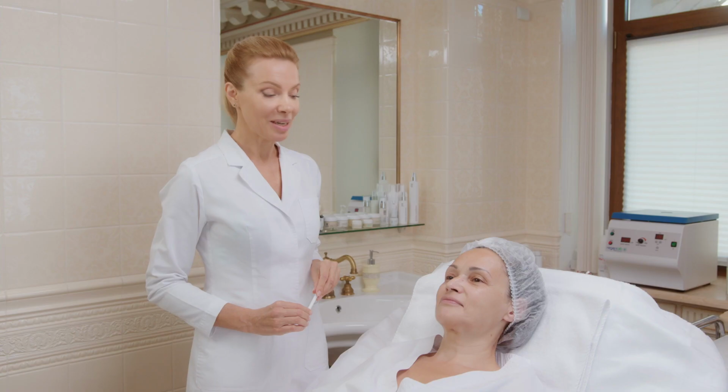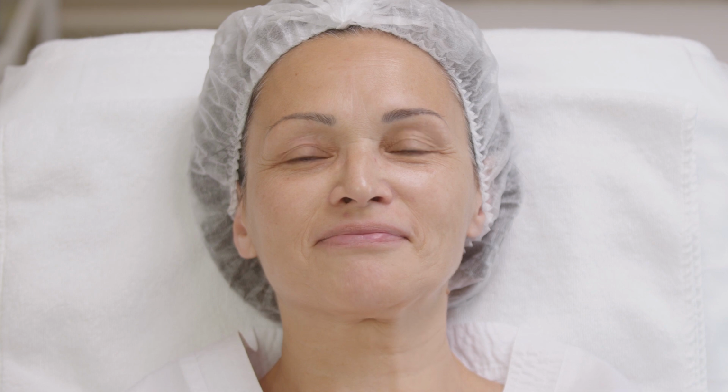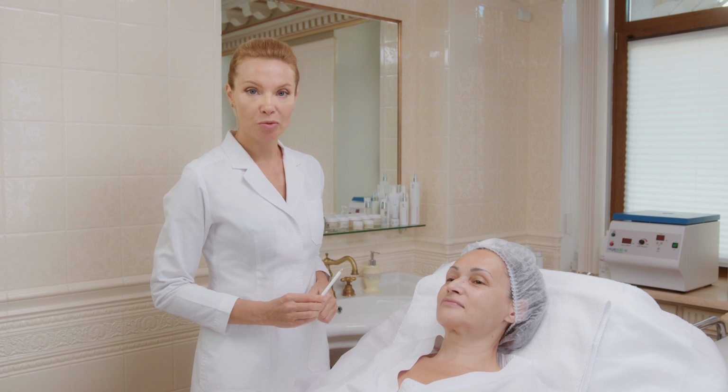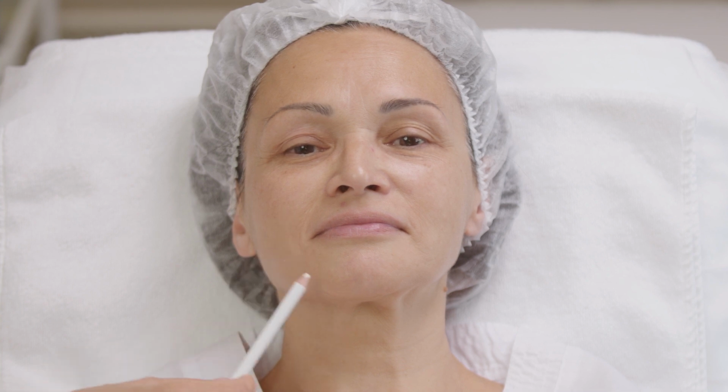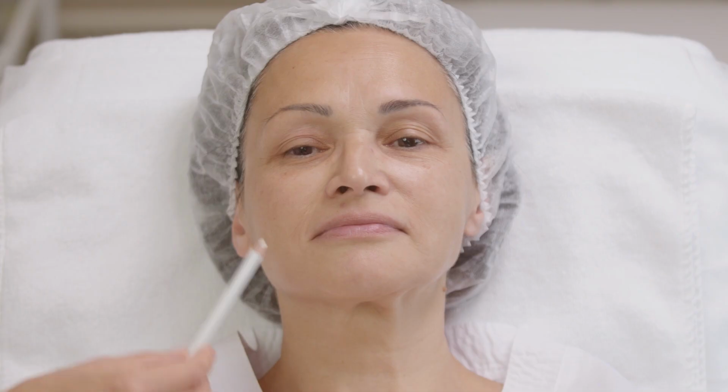Let's begin our demonstration. The patient's name is Ekaterina. Today we'll show the full face technique and you'll see all possible methods of RegenLab injections. We'll start with correction of the lower part of the face, then we'll correct the corners of the mouth and the chin and go on to the nasolabial fold.